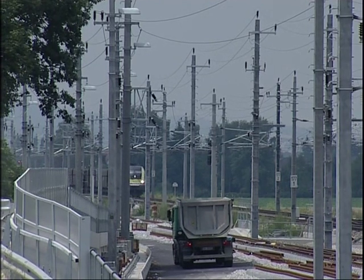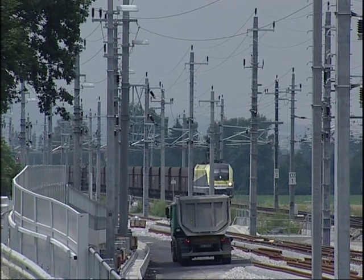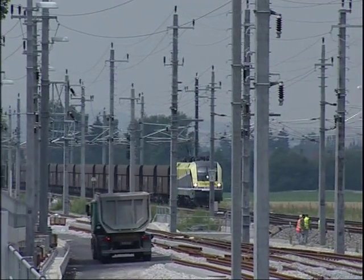Linz-based Cargo Serve operates a number of trains along this route. Here, Taurus number EU 6402 005 heads east with empty hoppers.